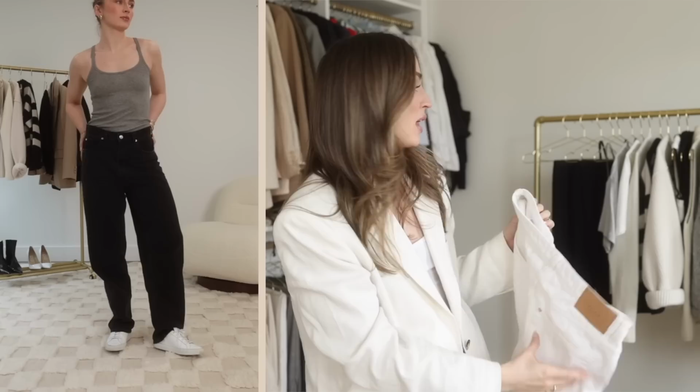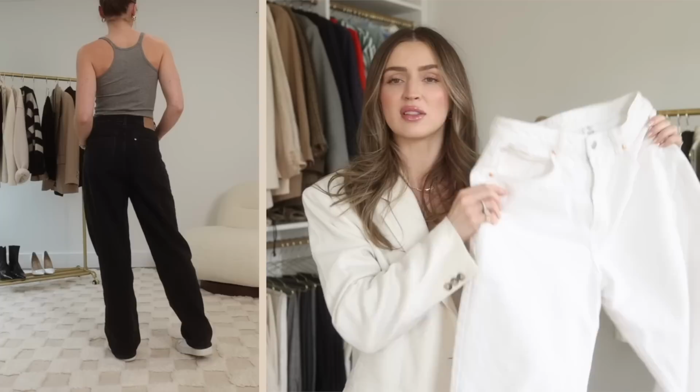Now, this is not a new piece by any means, but I just wanted to update you guys and continue the love affair that I have with these. Mainly the white and the black pair. The black pair I wear the most. They're actually disgusting. I pulled them out of my dirty laundry bin, but I just wanted to tell you that there have been many pairs of jeans that I have mentioned on YouTube and worn in my life and been like, these are my favorite, but I've also really fluctuated in size over the years, specifically pant sizes, and I have a really tough body shape to find jeans for.